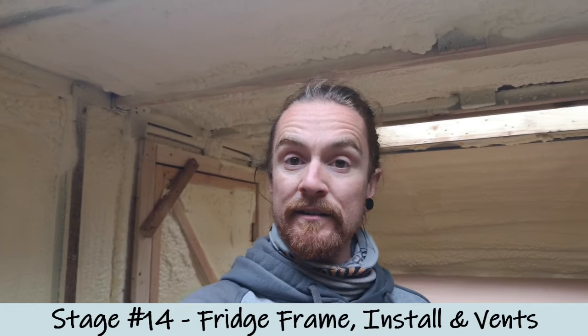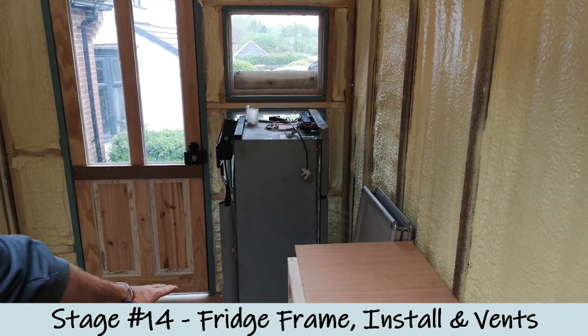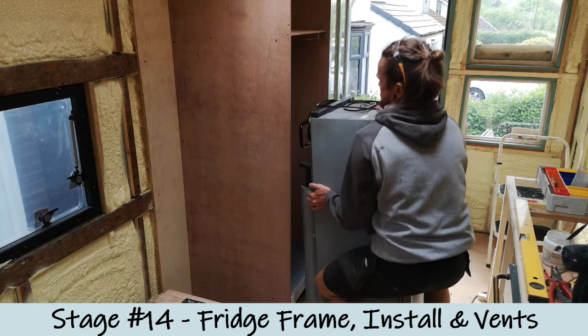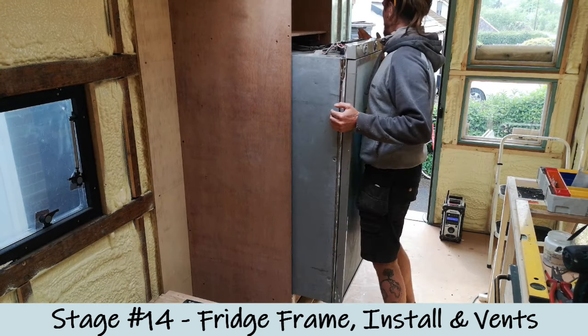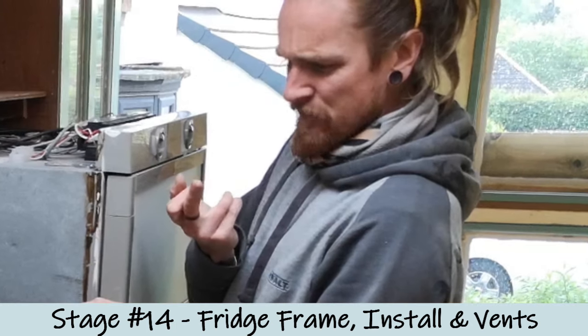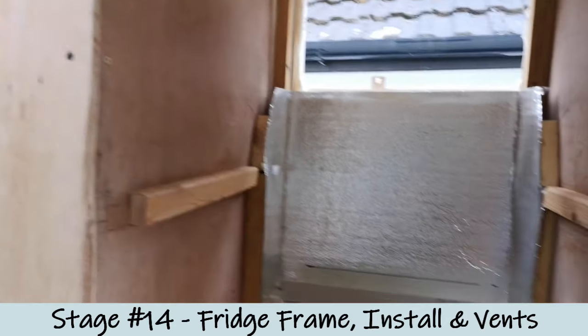Today is fridge frame day. There she is in all her glory. Okay, so I've done some stuff. Let me show you the stuff that I've done.